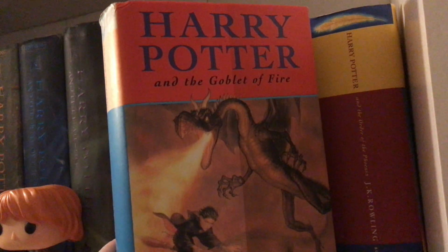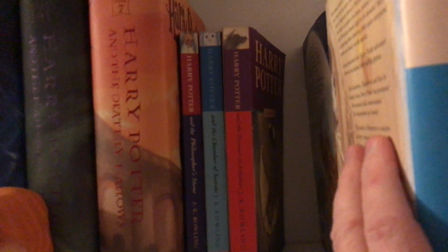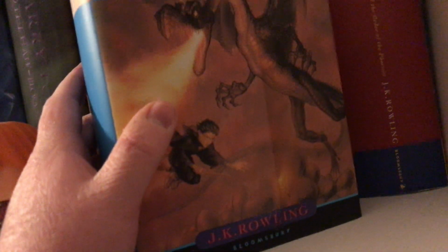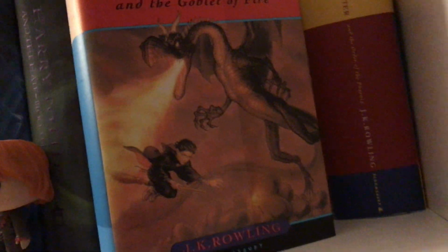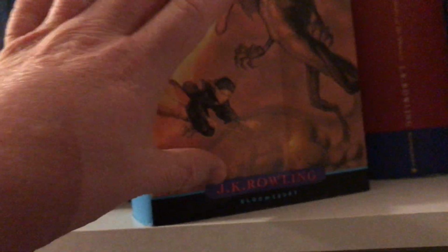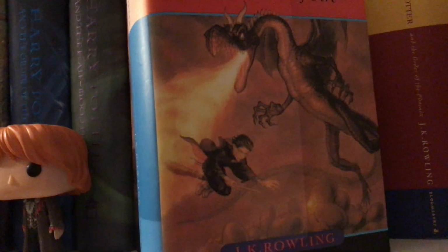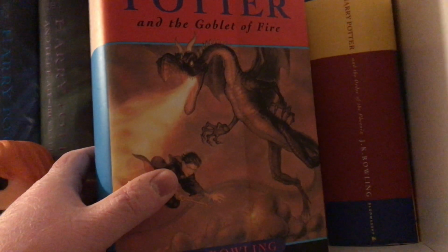And then we have Goblet of Fire. Now, here's the thing. The first 3 books, they are obviously second-hand. Same goes for this one, obviously. It is really hard to come by Goblet of Fire in this edition in hardback in the second-hand stores. Not sure why. I actually found the paperback with this copy, which I still have. It's just one of the books I have hidden because, you know. So I found it, and it was really cheap as well.